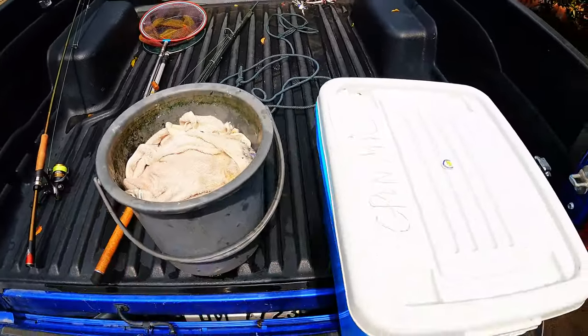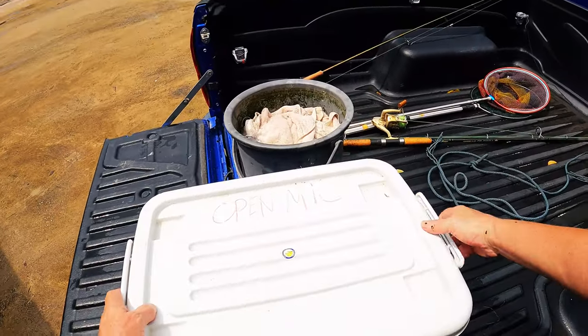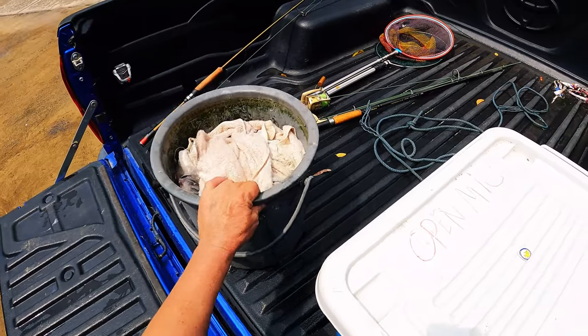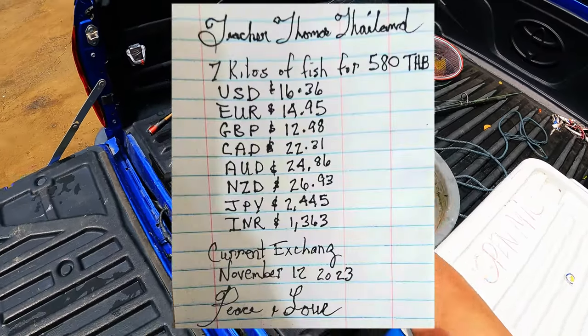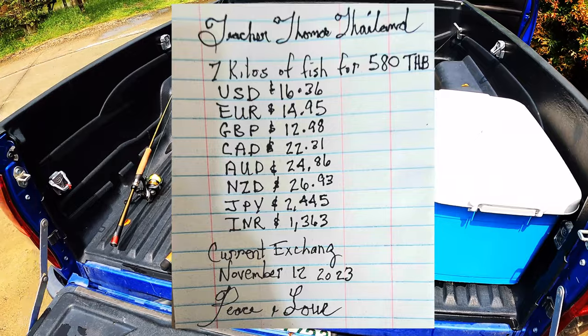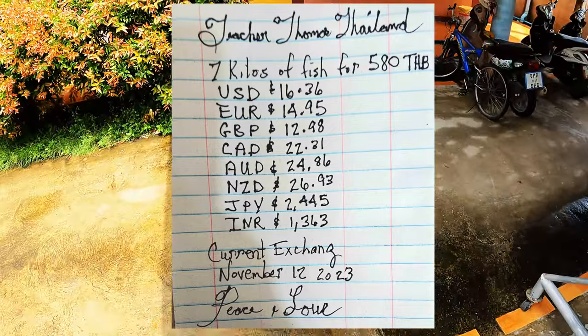Okay. Easy as pie, guys. Just pull right in here. They weigh them up for you. So we had a total of 12 tilapia, which is 7 kilo. Already paid for 1 kilo with the first 80 baht. So total for today, 580 baht. I'll do the conversion on that. So you can see how much that is, 580 baht for 12 fish and all the fun catching them.